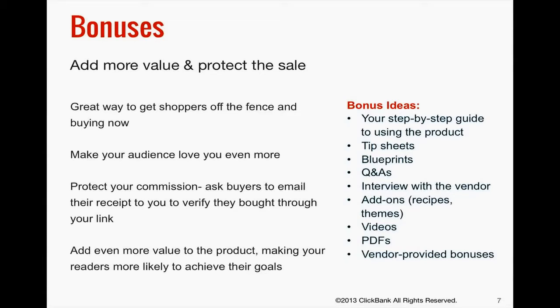People love tip sheets. So if it's a 100-page ebook, breaking it down into a 3-page tip sheet of all the steps that they need to take can be really helpful. Similarly, do a blueprint. Here's the step-by-step process. Q&As with the vendor, or you answering what you would consider to be the frequently asked questions about it, to help people overcome problems with it, or how to get more out of the product. Doing an interview with the vendor where you ask them questions and get more in depth with them. Doing add-ons. So if it's a diet product, or maybe it's a paleo cookbook or something like that, you could even add more recipes. So you're giving an additional 20 paleo recipes if they buy the cookbook through your link. Or WordPress themes that go with a plugin or something like that.